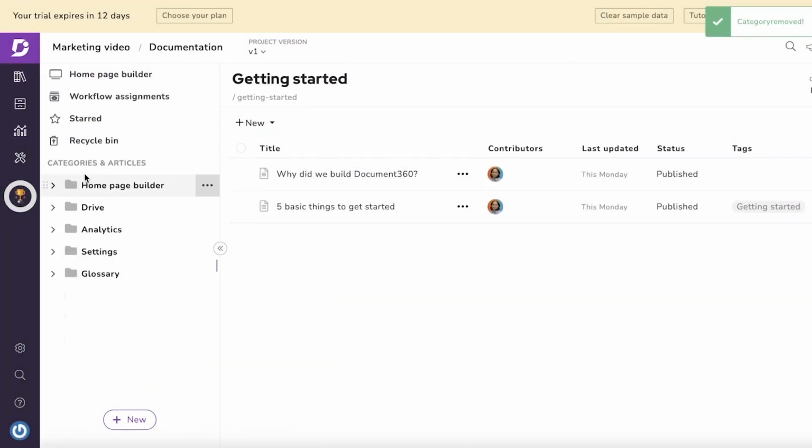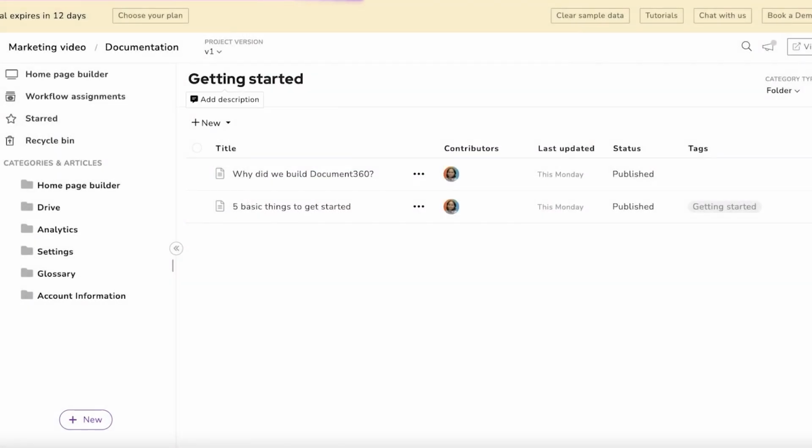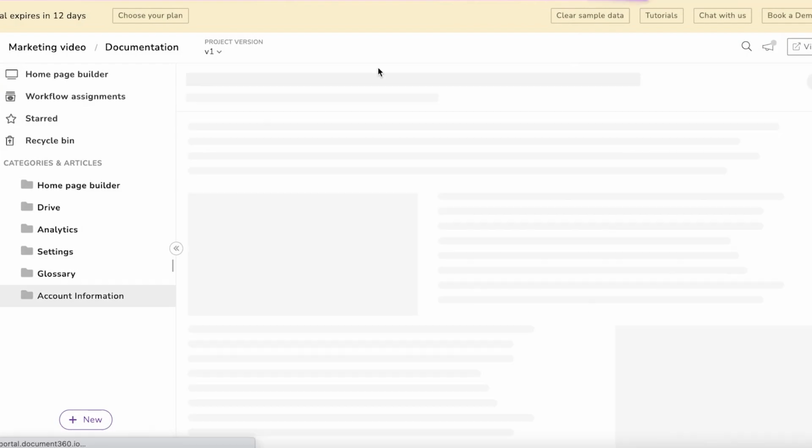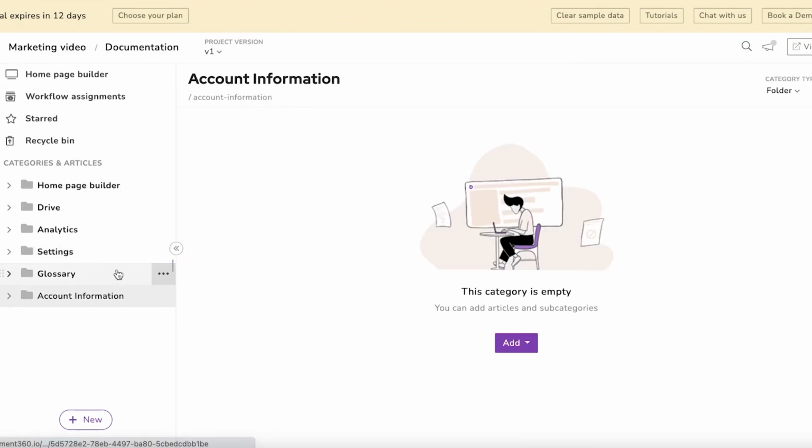Now, this is just some sample data which I am going to remove from here, and you can just remove the sample data as you wish, or just click on new over here, click on add category, and we're going to create our first folder, which might be pricing and plans. So I'm going to start with account information because it's usually one of the most basic things, and I can go on ahead and start adding articles into this category.